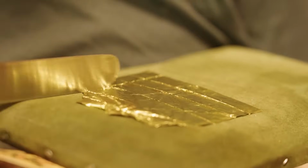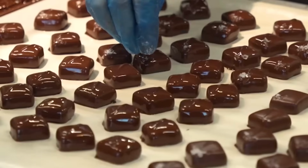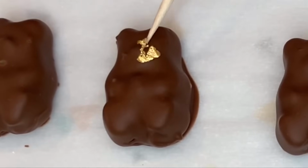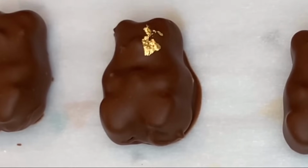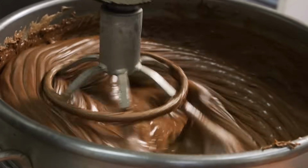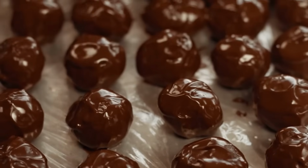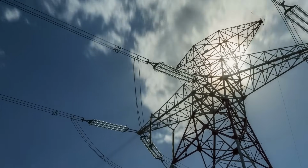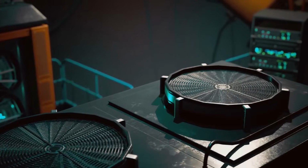Even the gold leaf, an iconic but expensive element, is carefully tracked. Automation now controls the application of each flake, minimizing overuse, and any that misses the chocolate surface is vacuum collected, filtered, and returned to a recycling crucible for future use. This precision has helped reduce material loss by over 30% in some facilities, saving cost and minimizing excess use of non-renewable resources.